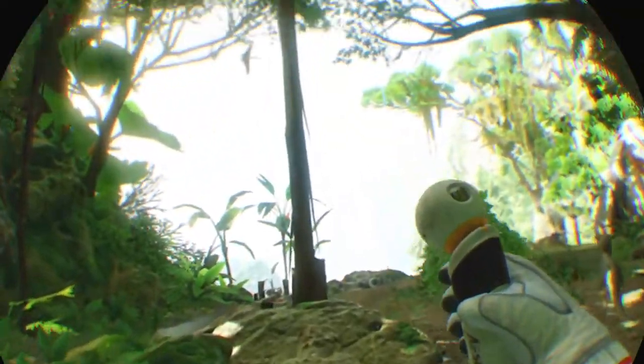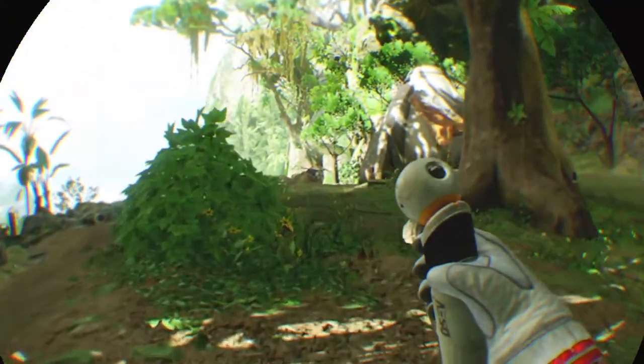Before I leave this area, I'm just going to scan a couple of extra creatures.